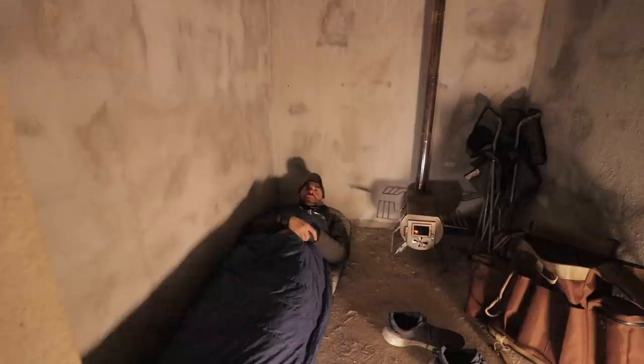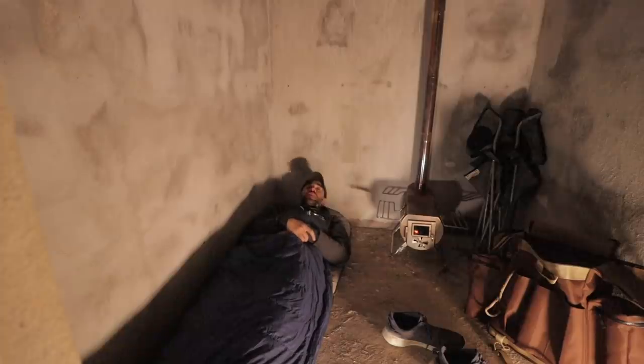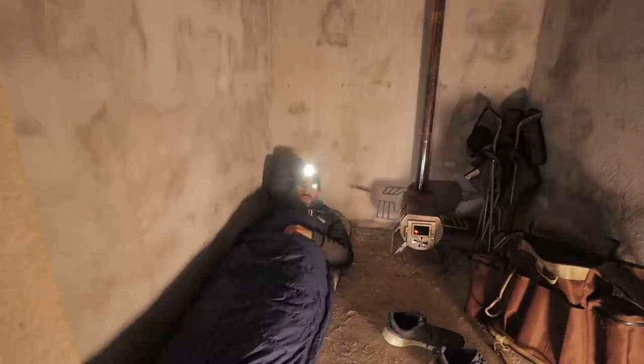Love to say this is comfortable. I've just realised the vent's open as well. So if it rains, it's coming straight on the kisser. However, there is no wind in here. No breeze. This is all fun, guys.